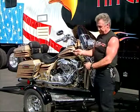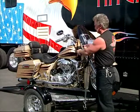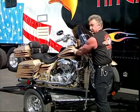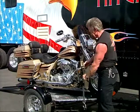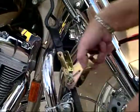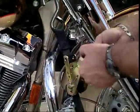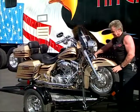I have here 1,200-pound ratchet tie downs by Harley. Since you're tying down the biggest, baddest bike, make sure that you use a good tie down. Hook it through the straps like that. Ratchet it like this. I'm going to even it up here a little bit.